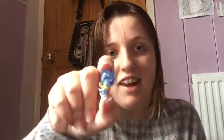And voila, we didn't get it in one piece, but we got there. I lost a bit. So this is what we got. It's really cute. It's really sparkly and everything. It's just so adorable. So this is what we got out of the first one.